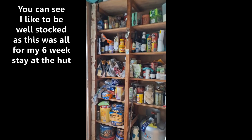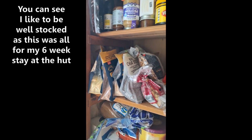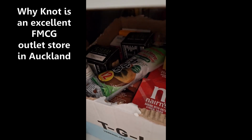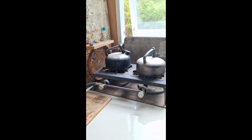Coming through. Lovely, well-stocked shelves with all of my stuff from Australia, the chia seeds and walnuts and nutritional yeast, etc. Put some in there, but I've also got a load of all the amazing stuff from Why Not, all my crackers, and miso soup, all that sort of stuff. Under there, there's my cooking facility.